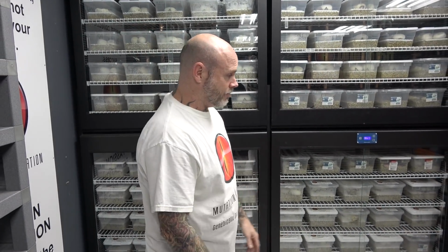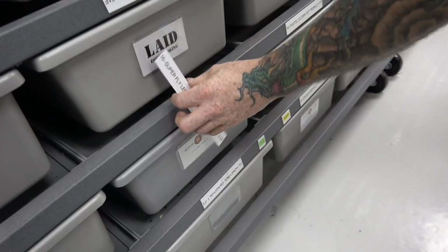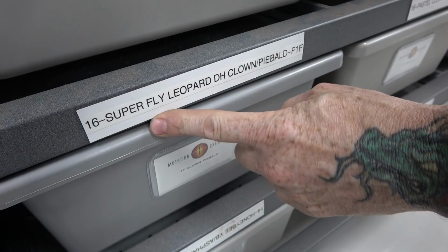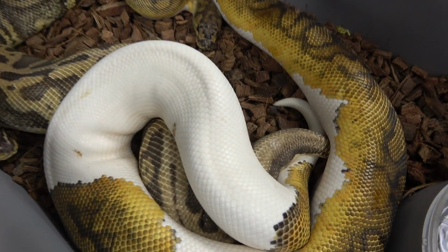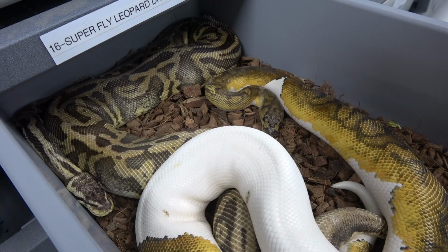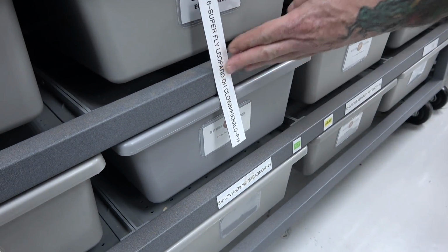I'm pairing over here. I'll show you. This is pretty cool too. This is my system knowing that there's a male in. This is a super fly, which is a super pastel fire leopard double het clown pied, breeding to a clown pied. That's a nice lock. So this is gonna be awesome. So I'm still breeding, still pairing, but this is gonna be an awesome clutch.